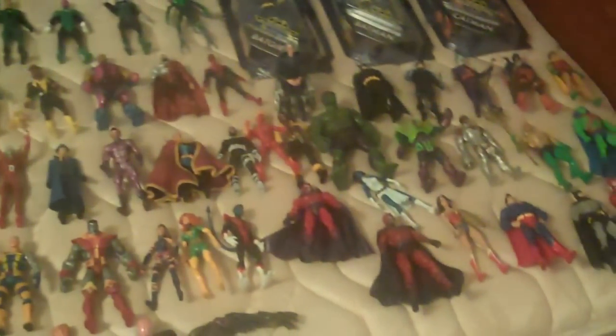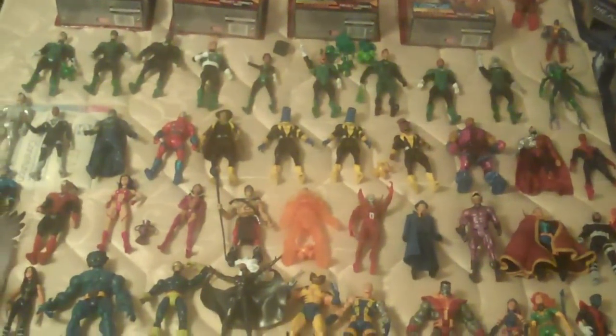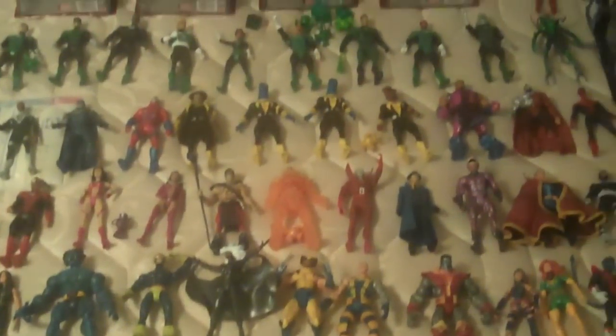I live near Chicago, so anyone near Chicago, I'm willing to trade in person to avoid shipping costs for you. Get the stuff pretty cheap, much easier. I talked to a couple dudes that I know live near me, so maybe we can get some stuff worked out. So, alright, I'm gonna go through these figures.